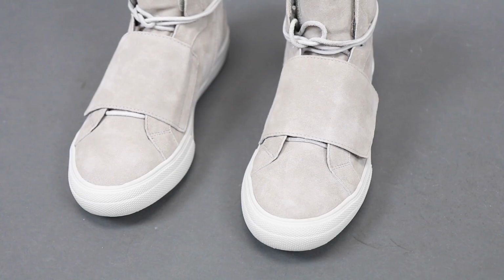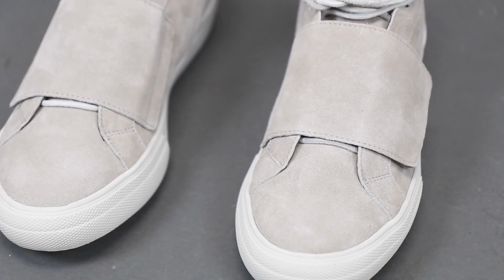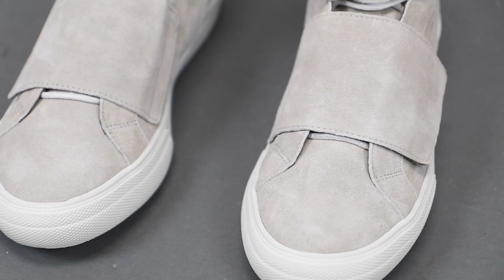So that's what I think about it. I'll have it linked below. Let me know what you guys think about Yeezys. And that's it for my opinion, if it's worth anything.